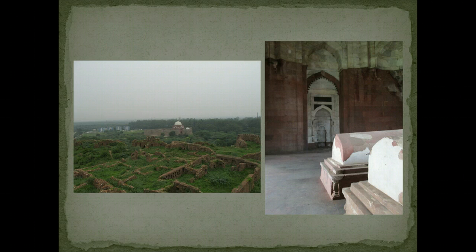We did make a couple of visits to archaeological sites yesterday, two really amazing spots. One was Tulukabad, and in Tulukabad, we're looking at one of the cities of the Delhi Sultan. I'm standing at the highest point here on the left, looking over the ruins, and in the distance you can actually see the tomb of the Tuluk rulers. To the right is the inside of the tomb, where you can actually see the direction of Mecca indicated, the bodies buried facing that direction.